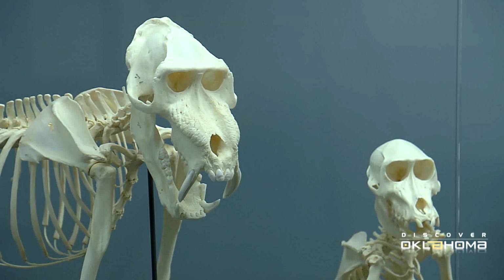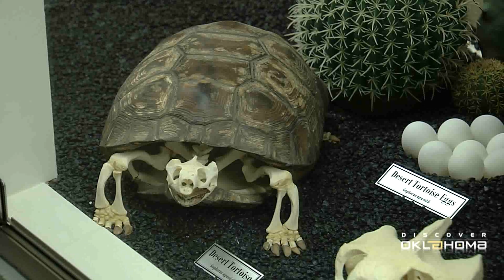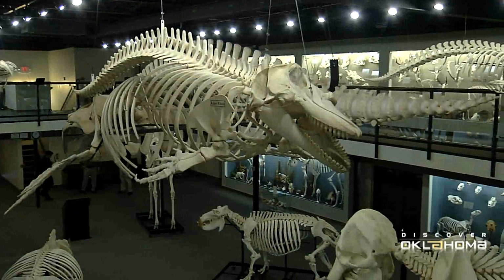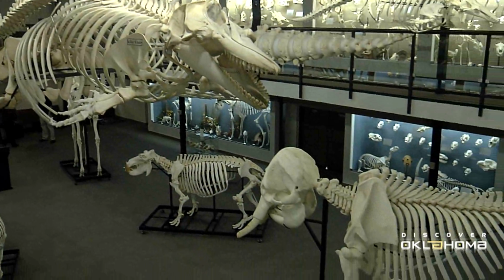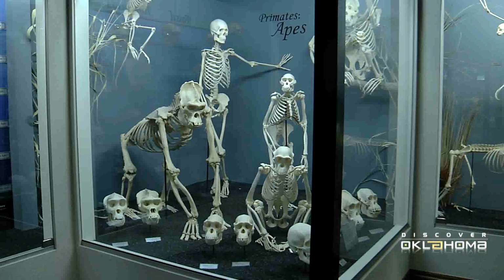The first thing out of most people's mouth when they walk in is wow. They look around and they see all the specimens, and we hear a lot of times we didn't expect that this museum would be this professionally done. I think people are expecting more of a roadside attraction, but we've gone out of our way to make a museum that's as educationally minded and professionally minded as possible.